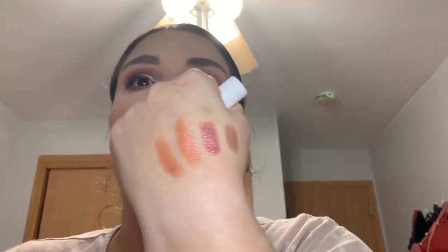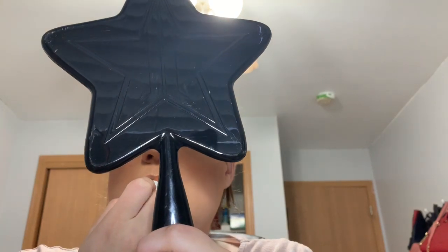So these both complement each other. So one's supposed to go on the lips and then one's a lip topper, I'm guessing. So I'm gonna use the Orange Blossom, and I'm gonna use Lychee together, and not Lychee, what is that one? Guava. I'm gonna use that one and both of those as a topper. So the matte one I'm gonna put down first.